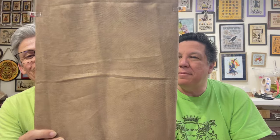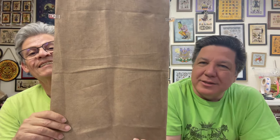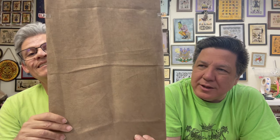All right. And this next one, I love this color. Look at this. This is Mackinac Fudge. I'm hungry now. So this one we have in all counts, 18 to 40.